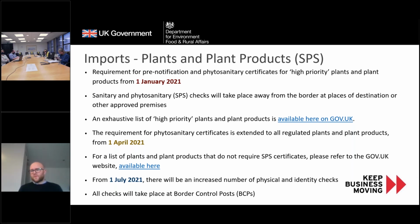From next April, the requirement for pre-notification and phytosanitary certificates is extended to all regulated plants and plant products. We've published a full list of commodities that are not regulated on the gov.uk website. If the commodity is not mentioned on that list, it will need certificates. And then from next July, there will be an increased number of physical and identity checks at border control posts.